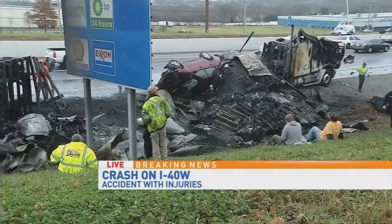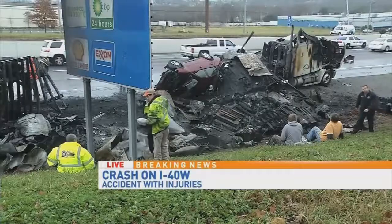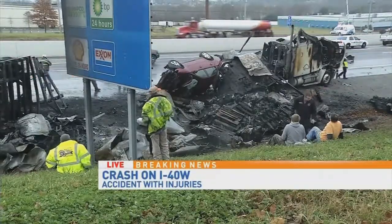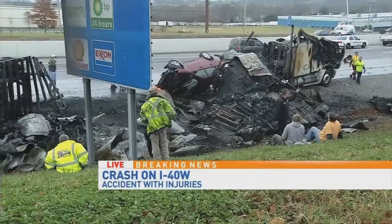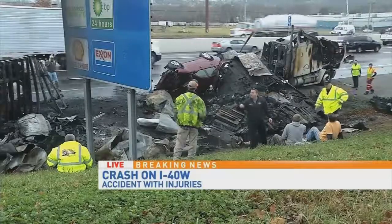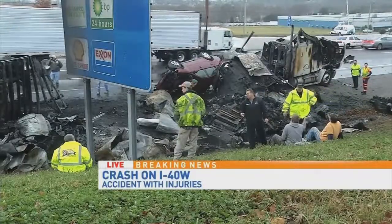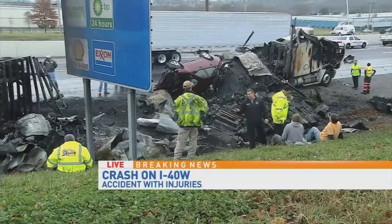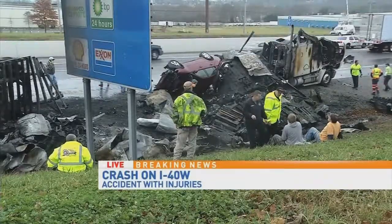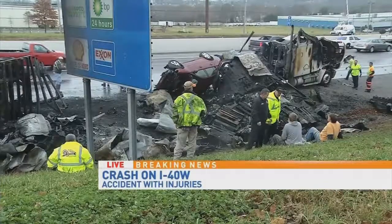I don't know how fast the car was moving because whenever I took a look at it, it was already spinning. But again, traffic was moving at a pretty decent clip. And again, just a reminder, everyone, as you're passing these accidents, there are people working alongside the road. Use caution, slow down. You're going to get to work or where you're going whenever you need to. But the safety of the people on the side of the road here is what's important when these scenes are still active, but beginning to reopen.